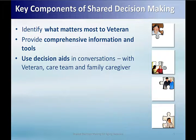The decision aids can help get a conversation started and assure that many aspects that affect a decision are considered. And the worksheets may raise topics that would not have been addressed otherwise. A family caregiver's responses to the caregiver self-assessment may raise caregiver concerns that the veteran then has to consider when making choices about their living situation.